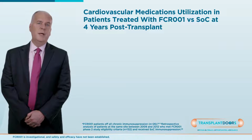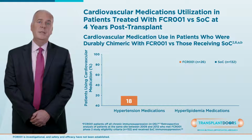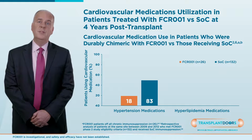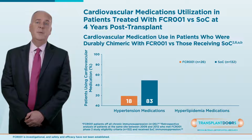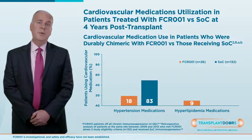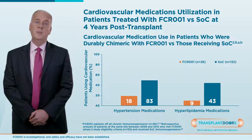In the same retrospective analysis, rates of hypertension medication use were 18% and 83% for the FCR001 and standard of care groups respectively at 4 years post-transplant. And rates of hyperlipidemia medication use were 9% and 43% for the FCR001 and standard of care groups respectively.